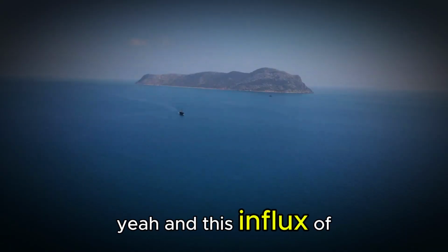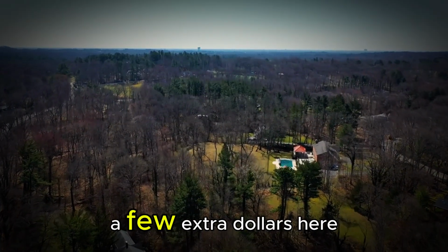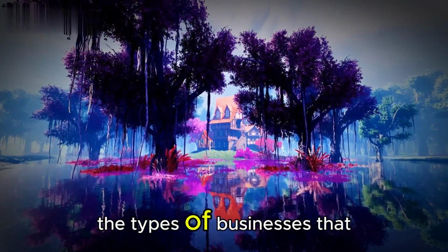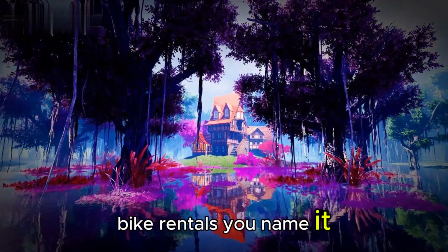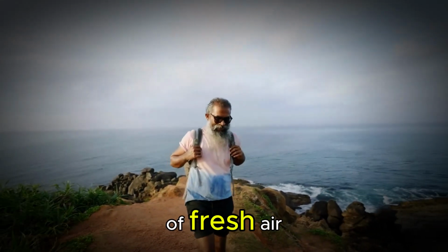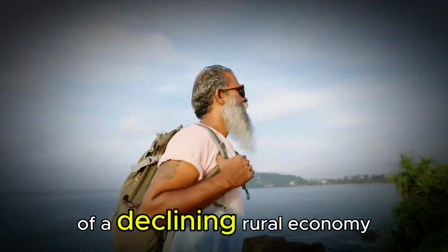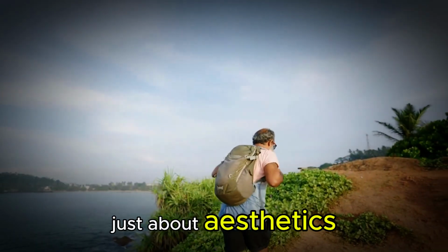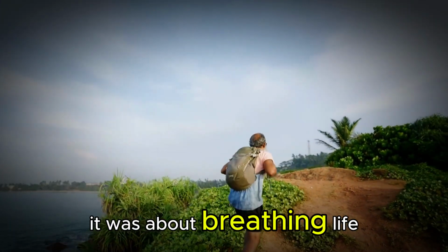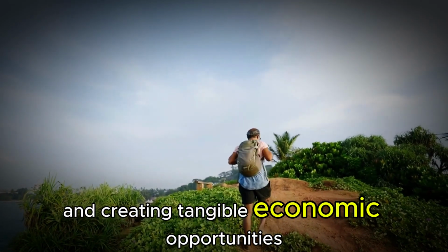And this influx of tourism brought about an economic revival. We're not just talking about a few extra dollars here and there. The types of businesses that flourish are diverse: restaurants, bike rentals, you name it. This project brought a breath of fresh air, especially for the older generation who had witnessed the struggles of a declining rural economy. That's incredible. So this purple project wasn't just about aesthetics. It was about breathing life back into these communities and creating tangible economic opportunities.